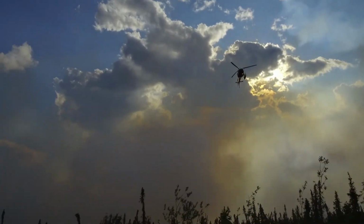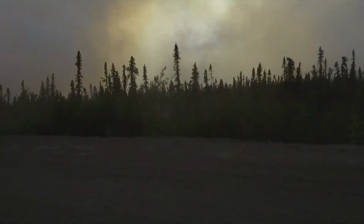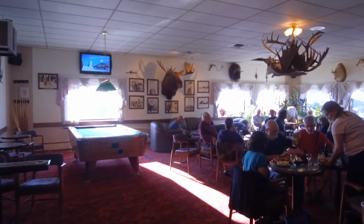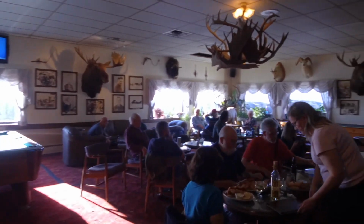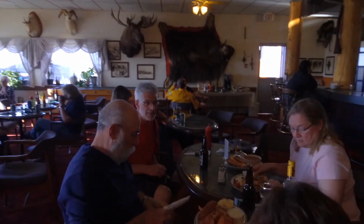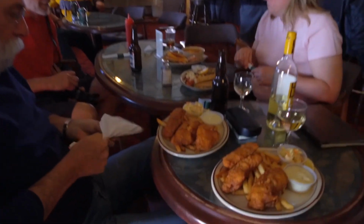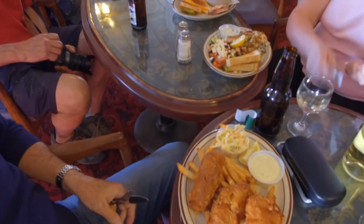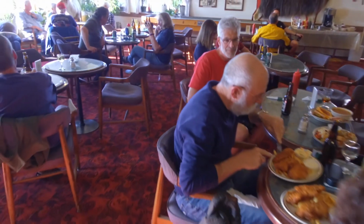Ten minutes later, we were through the fire, and we made our way to Eagle Plains, the halfway point on the Dempster. This is the bar at Eagle Plains. Nobody's in the cafeteria, everybody's in the bar. Let's see what these people are eating here. Christ, did you guys get enough fish? Wow, that's a meal. That's what I should have had. Fish and chips.